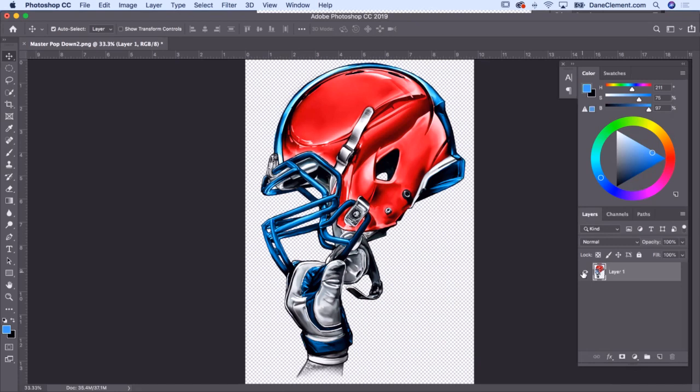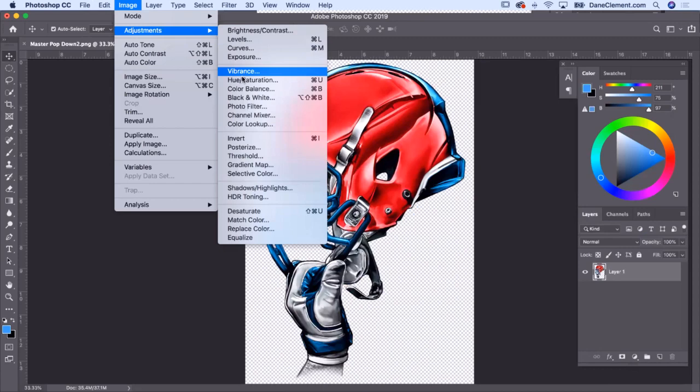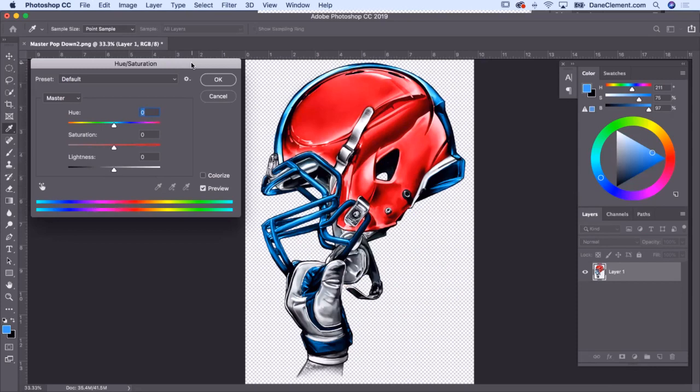All right, so here's how you change these things. We're going to go to the Image menu, go to Adjustments, and go to Hue/Saturation. In this window, I want to take that red helmet and change it. If I just go to the hue slider and start moving things around, look what happens. Everything changes, both my colors. You might get lucky and say, yeah, that's the color I need, but chances are you probably won't.